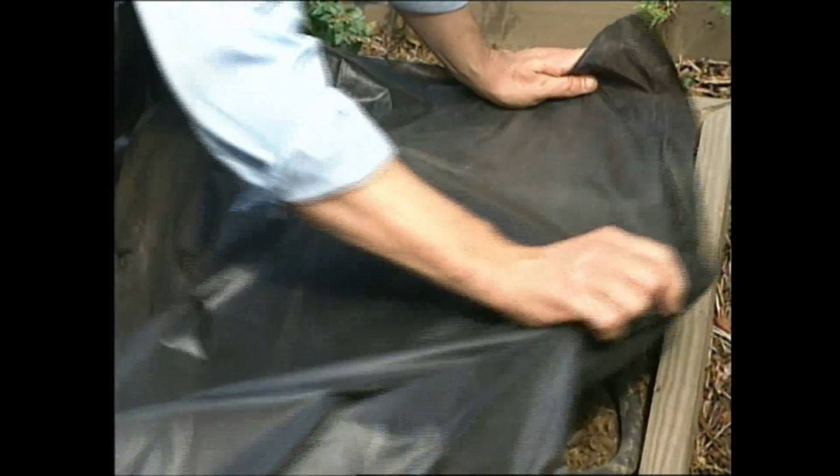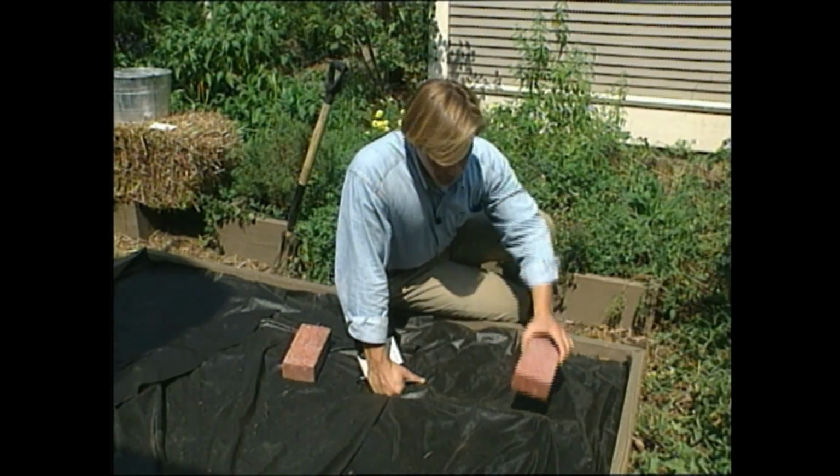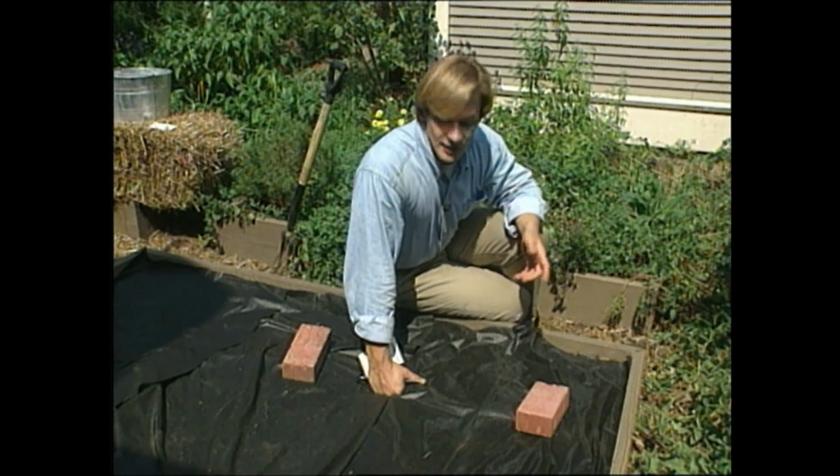As far as the fabric, just make sure to overlap the edges so there can be no chance for weeds to emerge between areas that are uncovered. I've found using a few bricks to keep things in place very helpful.